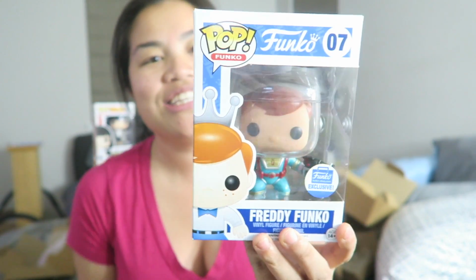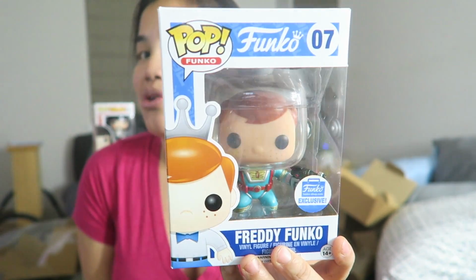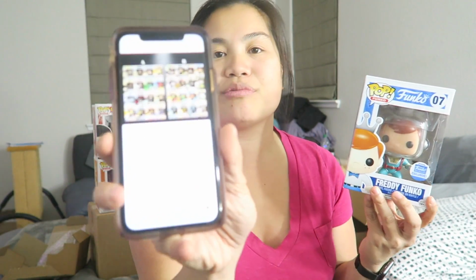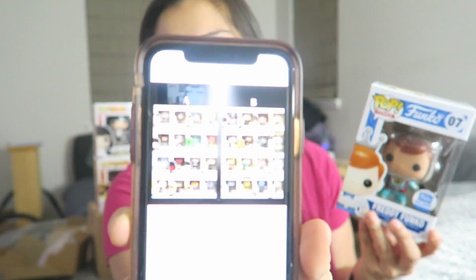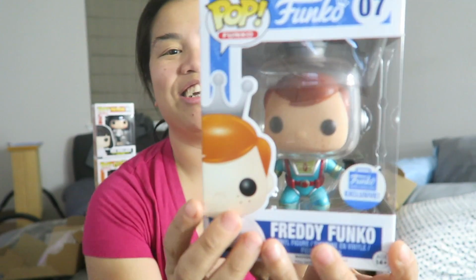I don't think I do, but it looks very familiar. This was the only Freddy Funko that was available in column B. You couldn't really tell what he was, but I just could tell that he was Freddy Funko right here. Oh my gosh, yes. Okay, sorry.